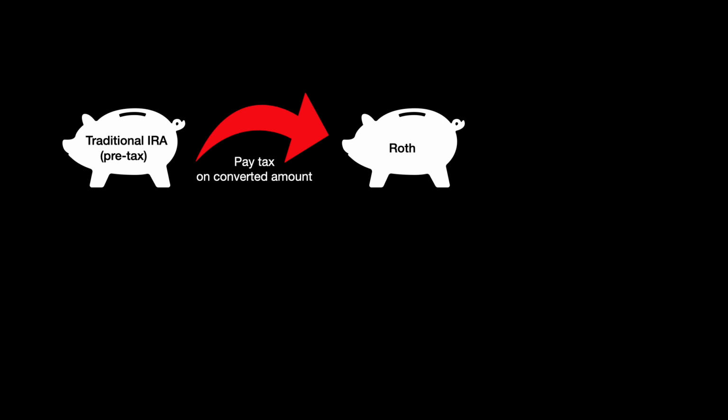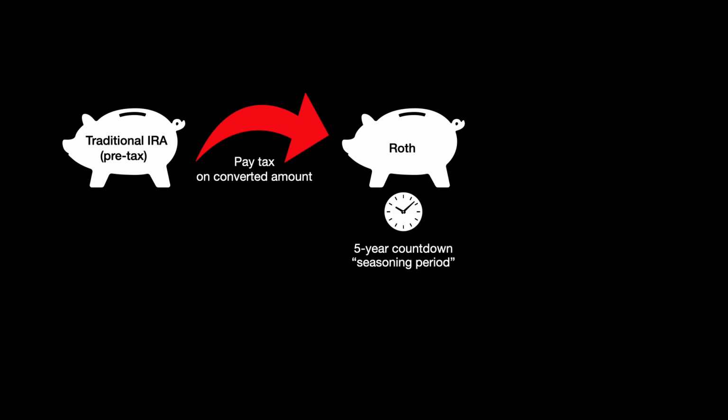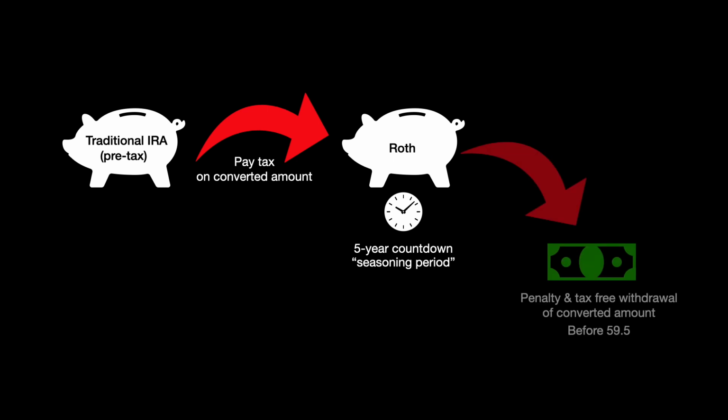But as soon as you do a conversion into a Roth IRA, something magical happens. A 5-year countdown starts. And after 5 years, the money you converted becomes available to withdraw from the Roth IRA penalty-free, even if you're not yet 59 and a half years old. And each conversion you do has its own 5-year waiting period. In other words, each time you convert funds to a Roth IRA, a new 5-year clock starts for those funds. This is sometimes called a seasoning period. Those funds must season in the Roth like you might season food before cooking it.